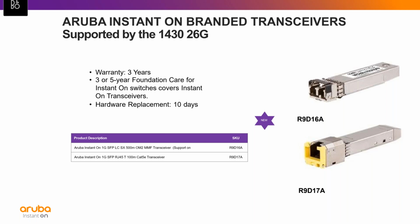So with these switches, and I'm going to talk about this in a few minutes, there's a 3 or 5 year Foundation Care service or support that you can actually add to the switches, and that would actually cover or extend the coverage of the transceivers too, if you migrate to 5 years. Now, the hardware replacement, if that's required for the transceivers, is going to be 10 days to get a transceiver.